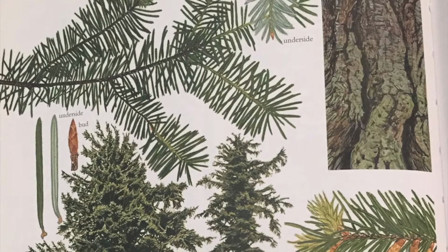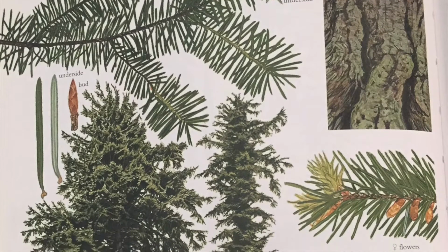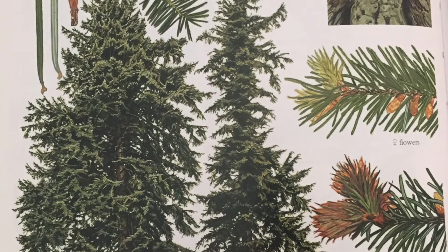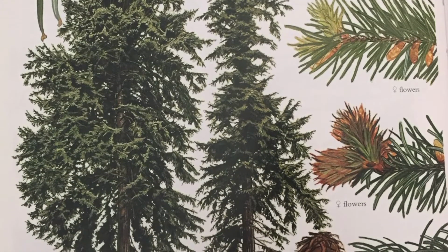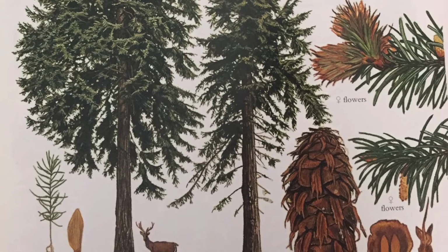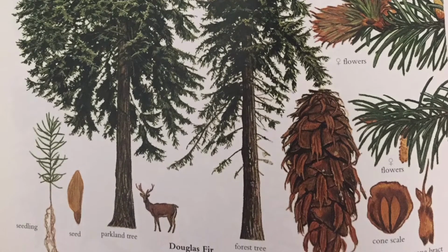Another tree in northern Nevada is the Douglas fir. This tree can grow up to 50 meters tall in high rainfall areas. The needles tend to be short and bundled together. The cones of this tree are also small, ranging from 3 to 9 centimeters.